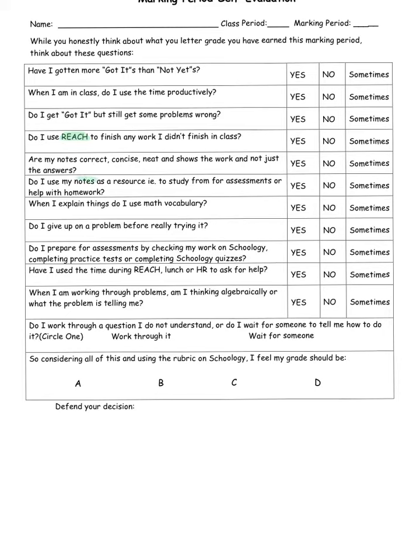This is an important one. Do I actually use my notes as a resource, meaning to study from for assessments or help with homework? Am I actually using those? Am I at home doing a practice test and I say, I don't understand this, so let me get my notes out? When I explain things, do I use math vocabulary? So am I speaking in math terms? Am I using the word coefficient? Am I using the word variables?